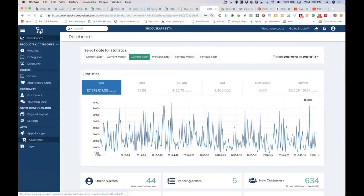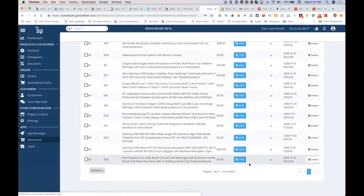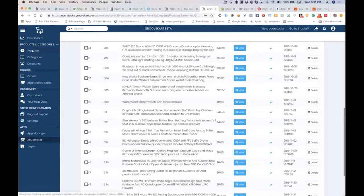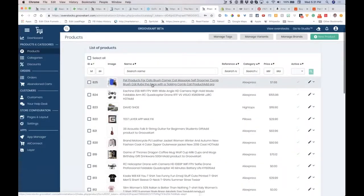and I click on Ali Connect to see if it's in there. It should have a red X down here. Let's see. I think this is it right here. I apologize because I'm not sure if I'm showing this right, but once the cat groomer is in, I then click on my products. Okay. Oh, here it is. It was called a cat pet brush. I'm just looking for self groomer. So it's in my store.